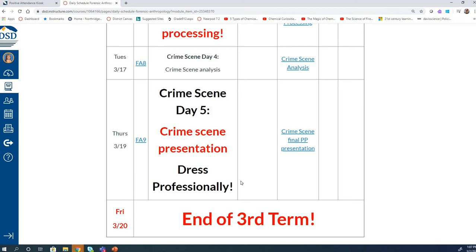Now, along the way, you're going to have 2 other tests that are hands-on tests. And I'll talk about those as we get going a little bit more here in a minute. But Friday the 20th is the end of 3rd term, and we're on to 4th term. We're almost done. Okay, so here we go.